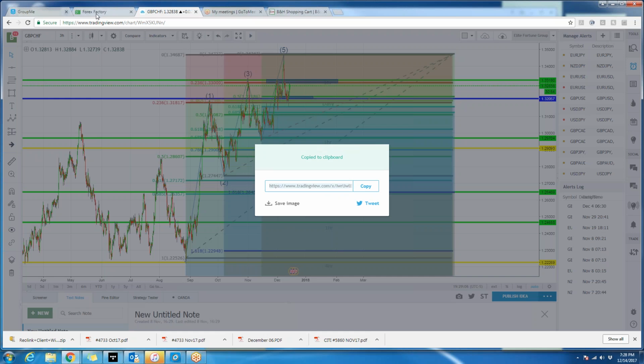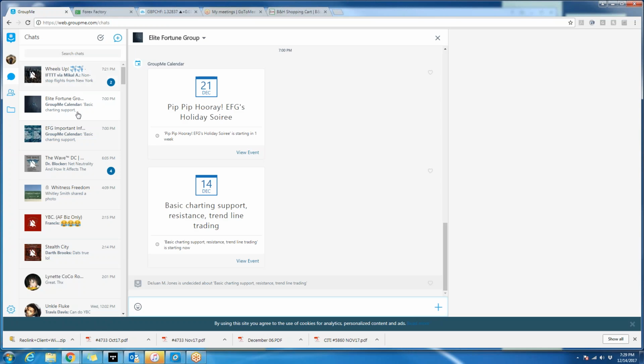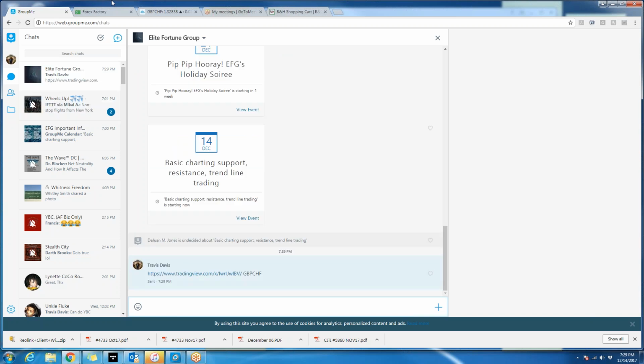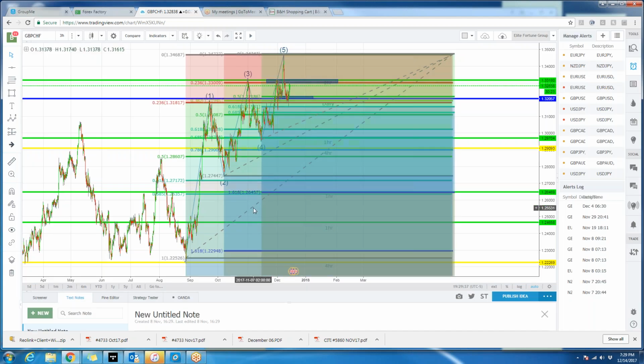I'll put it in the chat. So when I put these in the chat, if I put it in like this to show you the picture, or if I put it in the other way, because I think somebody might have edited mine. That's my chart all up. Which one is it? What is that? GBP CHF. All right, so we did GBP CHF.